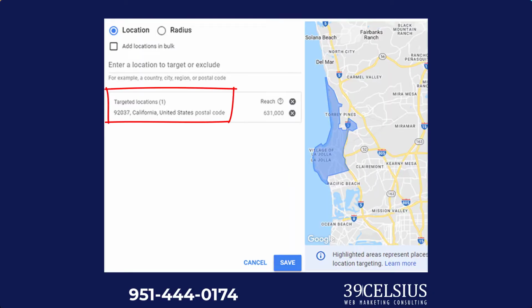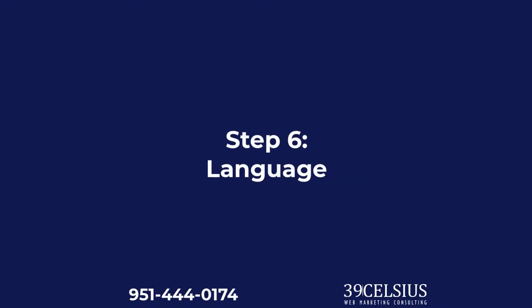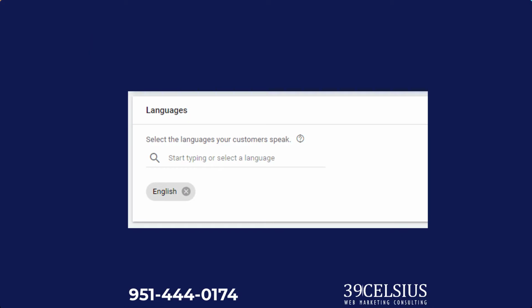In this example, I entered the zip code 92037, which is in La Jolla area of San Diego. You have many options for targeting your ideal geographic areas. You can also drop a pin on the map and set a radius by checking the radius radio button. Step 6, set your language. Next, choose your language. In this case, I have English chosen. Choose next once you're done.